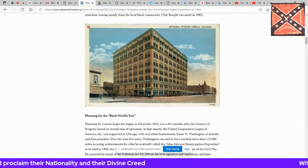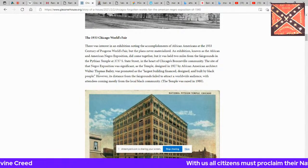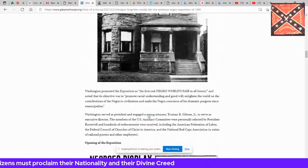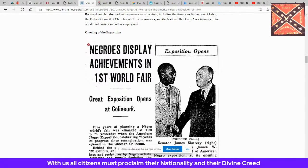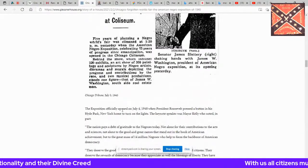This is the building, the National Pythian Temple. This designer called Walter Thomas Bailey also designed this masterpiece. And they don't ever talk about the Negro fairs. Negroes display achievement in the First World Fair. Great exposition opens at Coliseum and is shaking hands with the Europeans and all this stuff. Wonder if it's a Masonic grip. Who knows? It's a Masonic grip, probably.